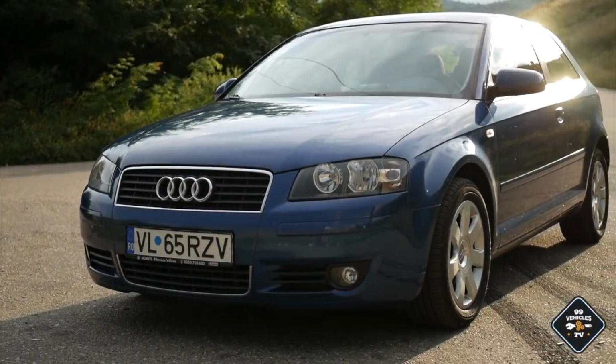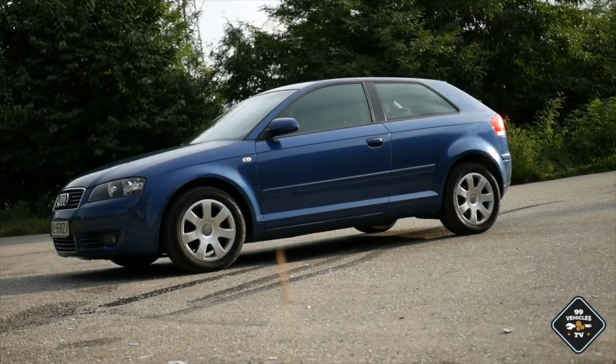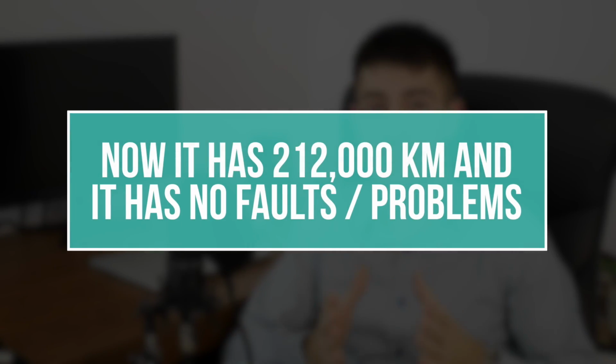When I bought my Audi A3 in 2013, I paid 6.5k euros and it had 1 previous owner, full service history, and the car worked just fine. It had 160,000 kilometers on board and I own it even today without any major problems.